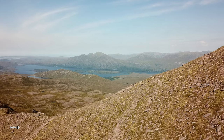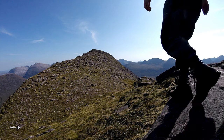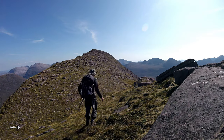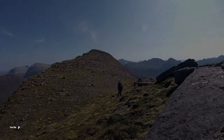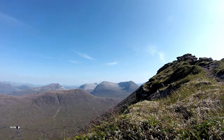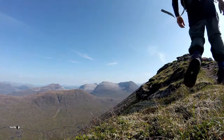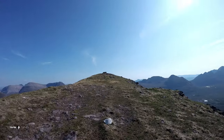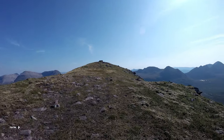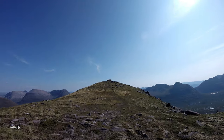Thinking at the most it would be 15 minutes to the summit, I realised that there was one last sting in the tail to reach the true summit. Going to be windy, but this is ridiculous. Okay, I'll go and touch the trig point.